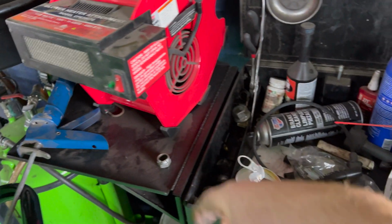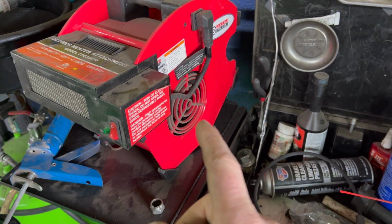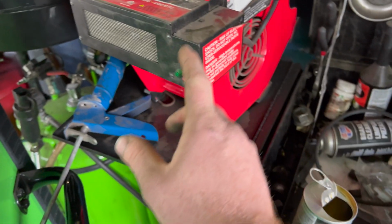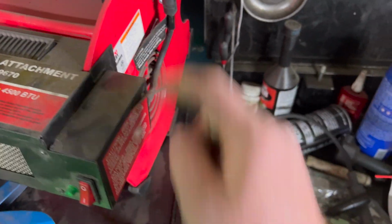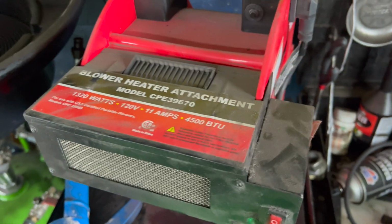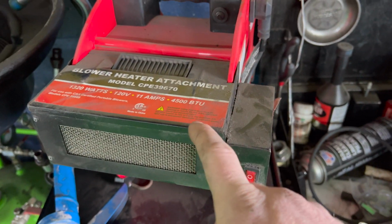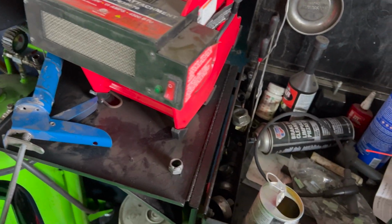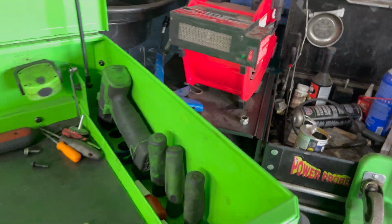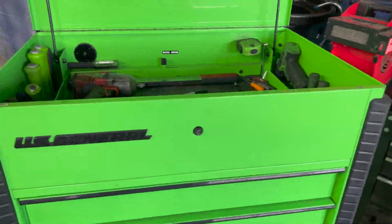This is the Harbor Freight blower, but this adapter, I don't know, you can see the name on it and everything. It's not made for this, but it has the same hook as what this one is supposed to go to. So I mean, it works, it clips on, so it works. So that's about all I can really say for that. So that's pretty neat. But yeah, that was a tour of my toolbox.